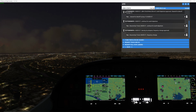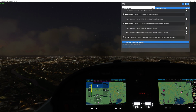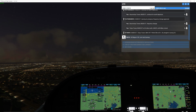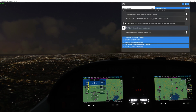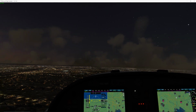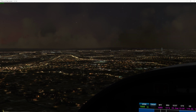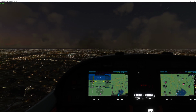Okay, full stop landing. Tokyo Tower, Mud 07 is 24 miles north, 2,000 feet with Mike to land. Mud 07, Tokyo Tower. QNH 29.71, wind 258 at 29. What? Fly straight in runway 22. Holy shit. All Nippon 105, turn next taxiway. Okay, acknowledge. Make straight in runway 22, Mud 07. So it's pretty windy, 29, but almost on the nose. All Nippon 105, contact ground on 121.625. 121.625 for All Nippon 105. Okay, some domestic flight taxiing or something.